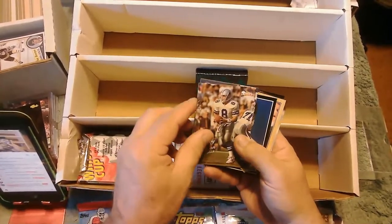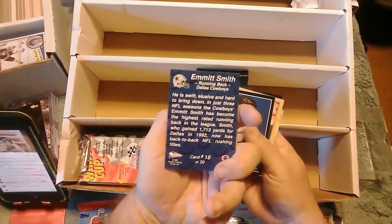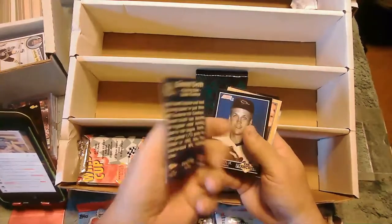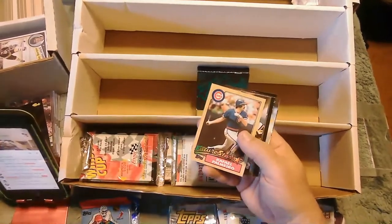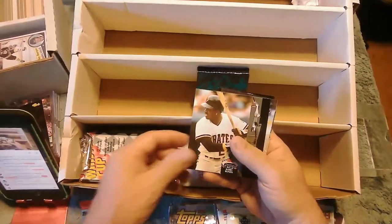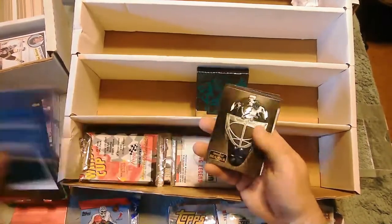Troy Aikman, Pacific. How about an Emmitt Smith, Pacific? Not much on the back. Card 18 of 20. So I don't know if that was a promo set or not. There's Cal Ripken again. Ooh, future stars, Rafael Palmeiro. Barry Bonds. Junior going up for a ball. I think he got that one.